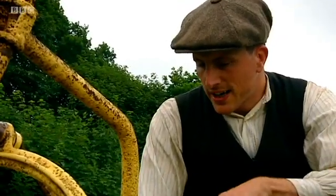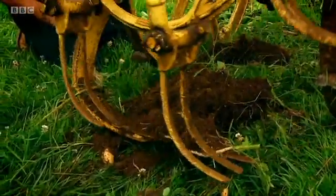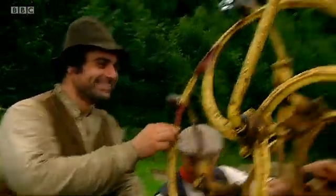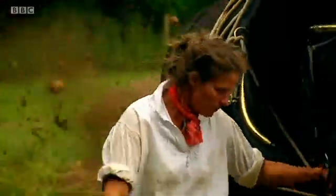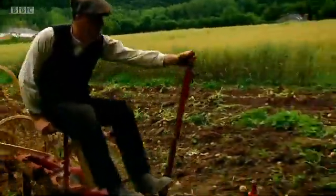So this is a much more clinical exercise, isn't it? Oh yeah, very much so. Big improvement on the other machine. It's almost like a fun fair ride for the potatoes. Make a farmer of you yet, Peter. There he does it. Smash in. Steady, boys. There we go.